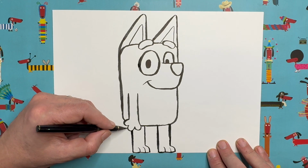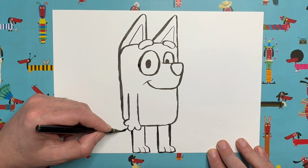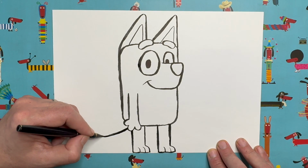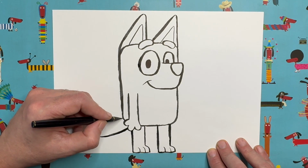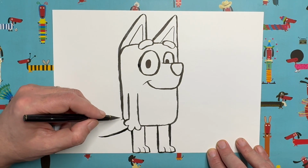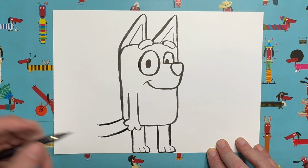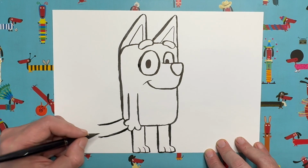Now the tail starts from sort of between the fingers here, and we're going to come out and diagonally out to the left. Like that, slightly curving. And then we're going to do the other line coming just from here on this curve. And again, we go out to the left, we curve a bit more, so it gets slightly wider at the end. And then we have to join this up in a series of bumps.